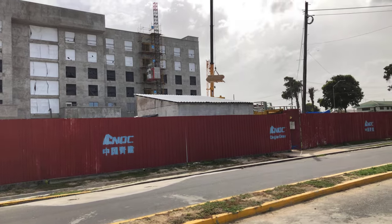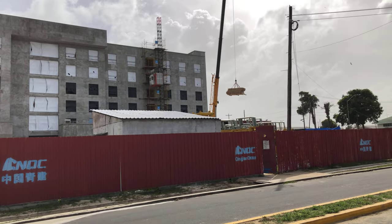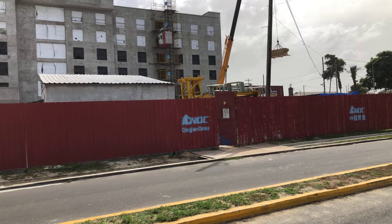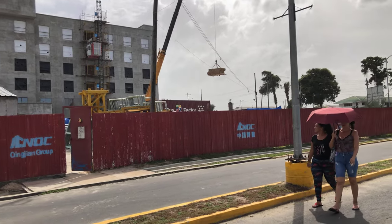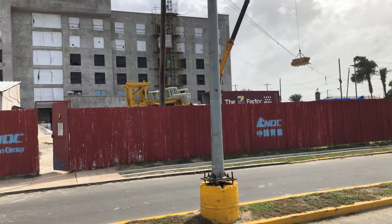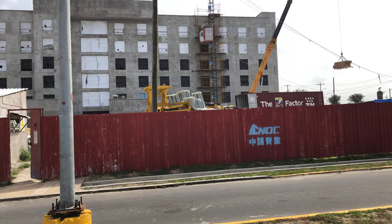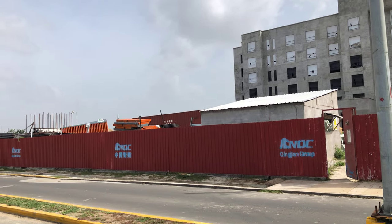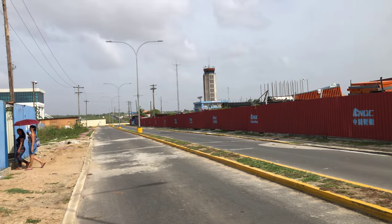And the idea is that, of course, if you are traveling into Georgetown, it's a place for you to stay immediately on the grounds of the airport. And if you are coming from far away, this would be a place to spend the day or the night if you had to wait for your flight.